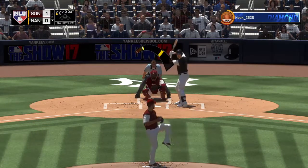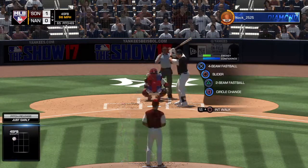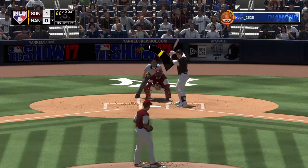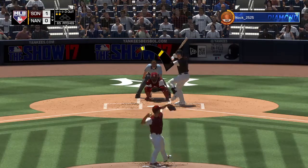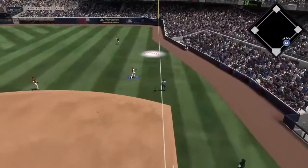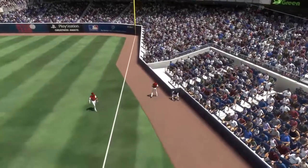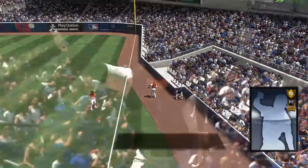Into the windup. Here comes the 0-1. A fastball that finds the outside corner. 2 quick strikes, and now the 0-2. And he popped him up. Back into foul territory behind first. Martinez is over, and he's got it for the first out of the inning.